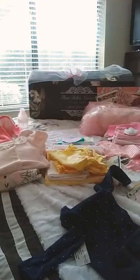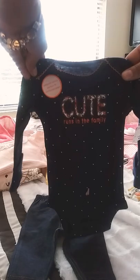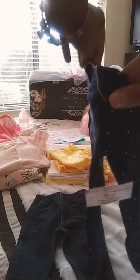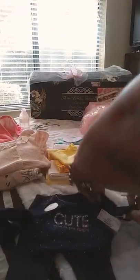Okay. Let's put this one. Kai's getting impatient. She already wants to get to the baby. Oh, look at the little jeans. Little jeans. You guys did used to wear this, too, when you were babies. Little jeans like that, yeah. Look at it. Cute runs in the family, does it? Yeah. What does that mean, that it runs in the family? Cute. That means you're cute and Ray's cute and the babies are all cute. It runs in the family.